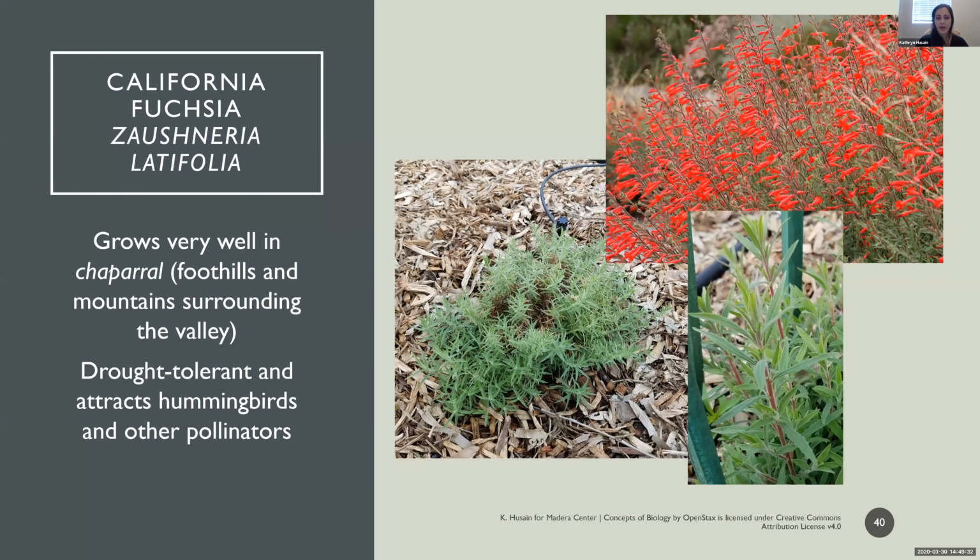This one is another type of fuchsia that they had in the garden. It's called the Sierra Salmon variant, and it has this really pretty salmon color on its stems.